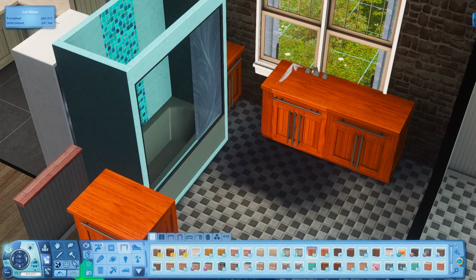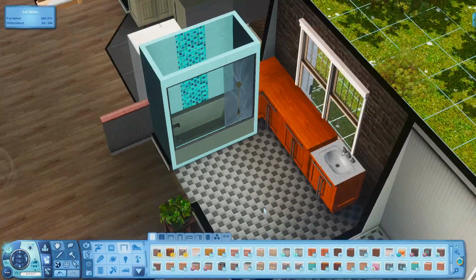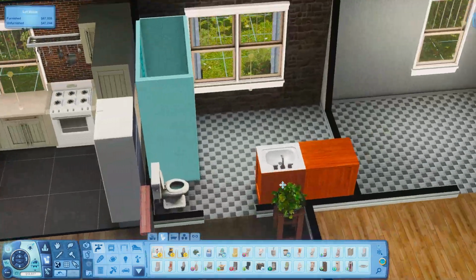I think this one comes from Seasons, I want to say, and then I ended up rearranging these counters a bunch of times, y'all. It was really bad. I even had to pause the recording a couple of times just to get it right.